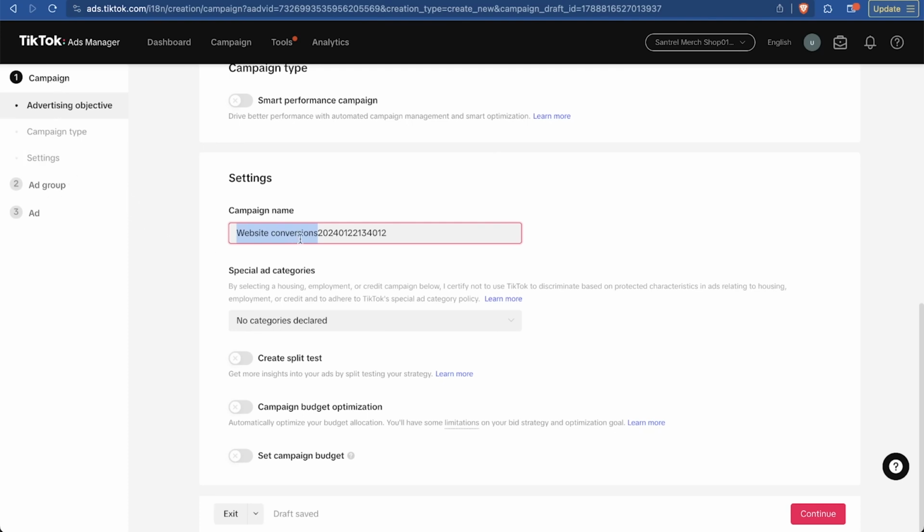So keep this kind of high level. This I'm just going to name based on the shop. It could also be the product that you're trying to advertise here. So I'm going to say Santrell merch shop. So we'll say Santrell merch shop dash conversions.